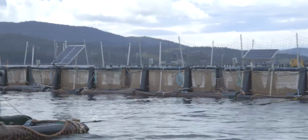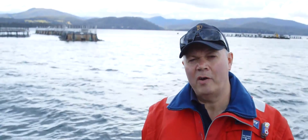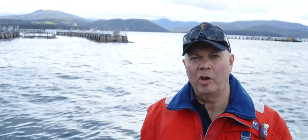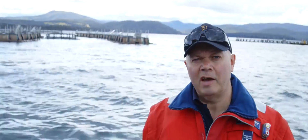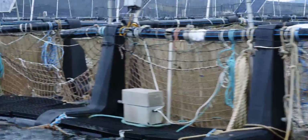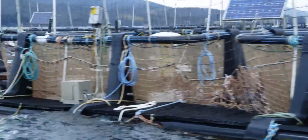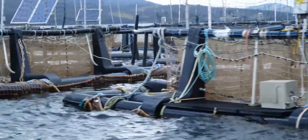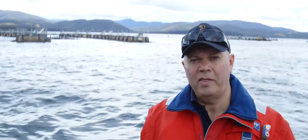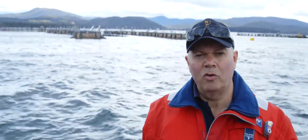Okay, so over my shoulder are our research and development pens. Huon are pretty unique in that we have 34 small pens, which are exact copies of full-scale production pens. They have the nets, they have the flotation collars, and they also have the center-mounted feeders. So in those pens we can run a small number of fish, between 200 and 500. We can do lots of trials on things like different feed ingredients, different feed energy levels, different photo periods, so how long the day length is that the fish are experiencing. We've even done vaccine trials, and we've done all sorts of other things too.